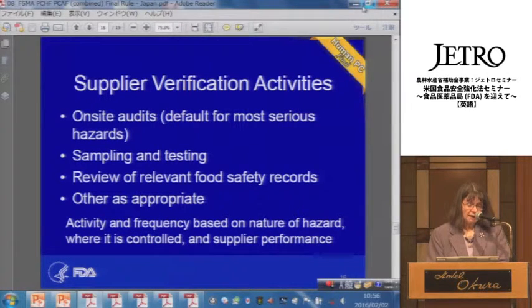Supplier verification activities include on-site audits, and this is actually the default when the hazard that's being controlled by a supplier could cause serious adverse health consequences or death. Another supplier verification activity can be sampling and testing of the raw material or other ingredient, or there can be a review of the relevant food safety records to show that the supplier adequately controlled the hazard. And we've been flexible. There may be other supplier verification activities that may be applied.